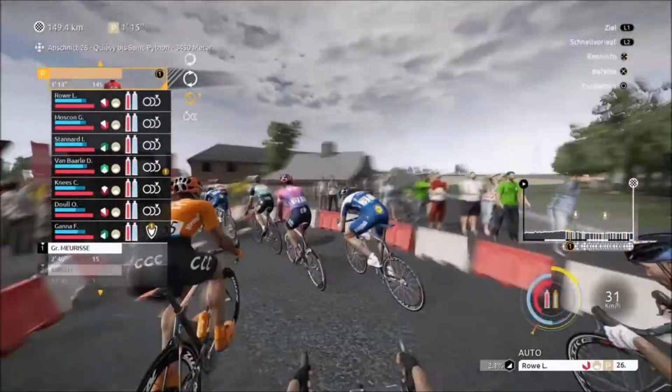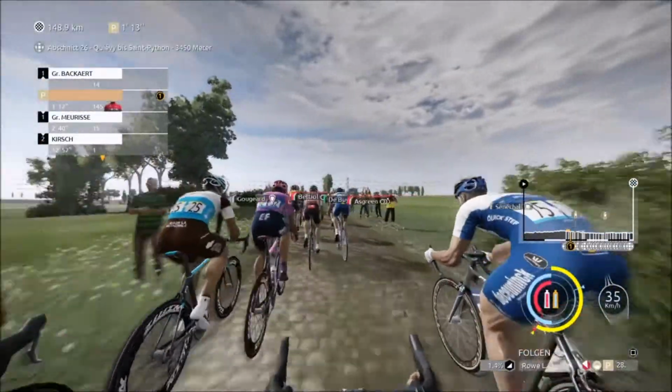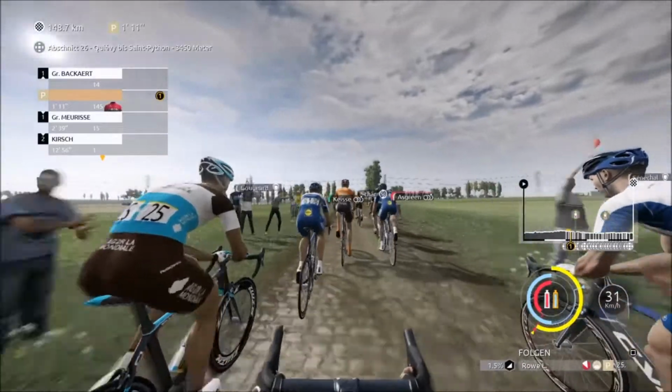On to the first 4-star sector, 3,400 meters long and ending in a rising and falling flat. Some riders could already be in difficulty.